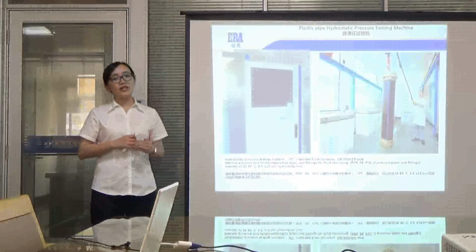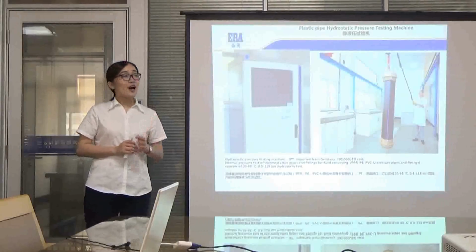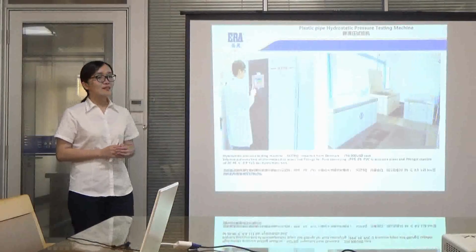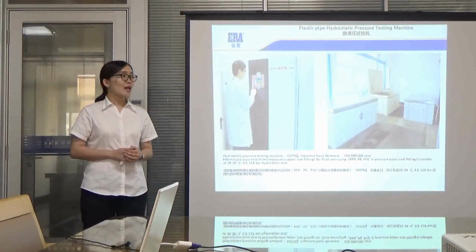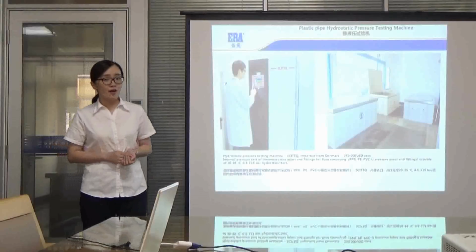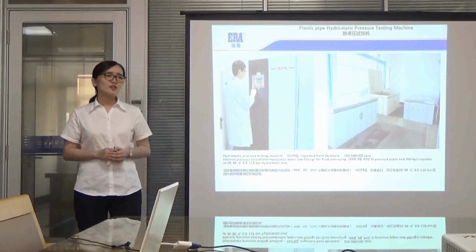First, when we go inside the first floor of our building, you will see our hydraulic lab at first sight. In total we have 2 hydrostatic pressure testing machines. One is IPT from Germany, which cost about $300,000, and the other one is Cytec, imported from Denmark, which cost about $250,000. Both IPT and Cytec are capable of testing in a pressure range from 0.5 to 115 bars, and a temperature range from 20 to 95 degrees Celsius. And they can cover almost all kinds of hydrostatic tests.